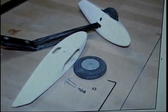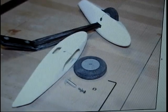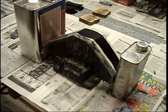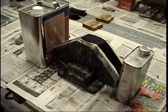And we always stock these wheel pants, and of course we always have the gear in stock. And as we speak, even yet one more pair is going into molds. There's an unending supply of those going out into the world of Control Line.